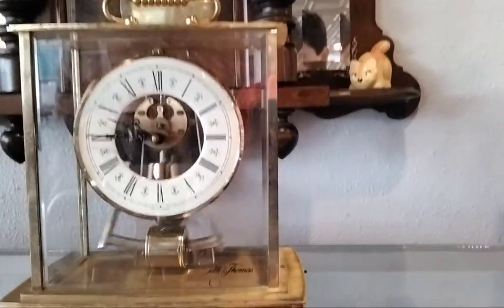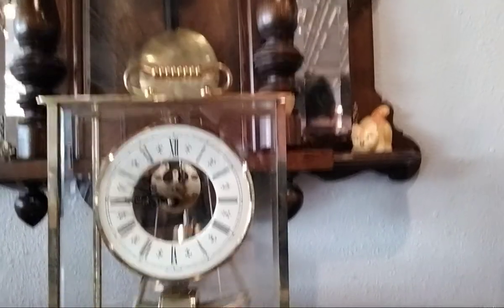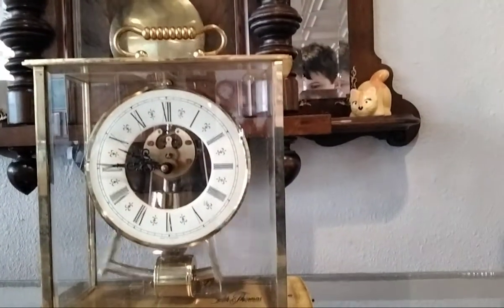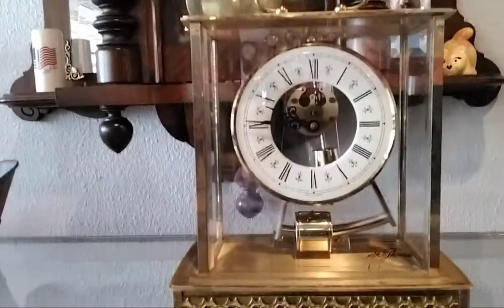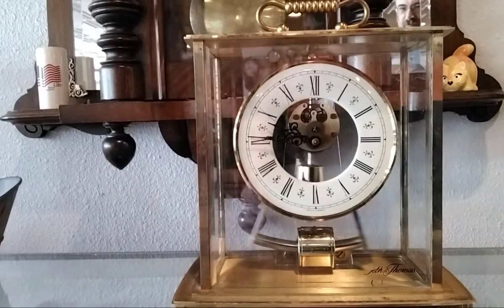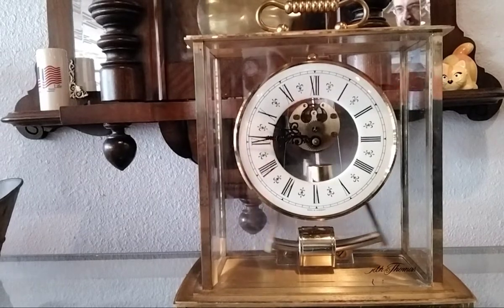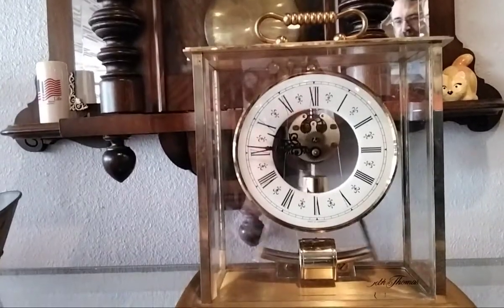Let's see what he's got to show you. You may never have seen one of those. Well, I have seen them in video, but not somewhere else in person. What kind of clock is it, Andy? That's quite small for a movement.